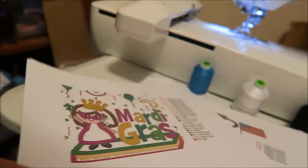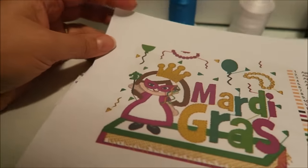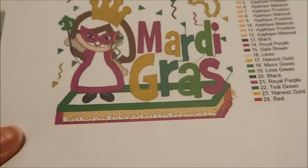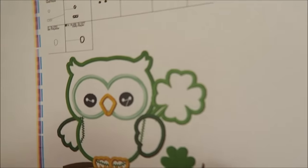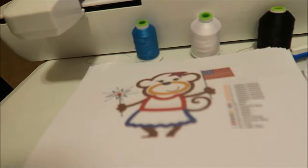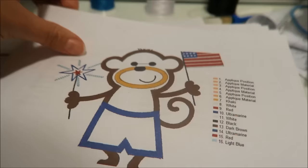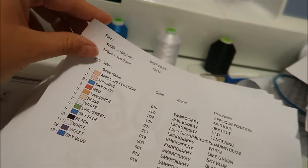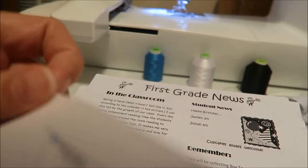You know what's funny? I've had this design for how long, and I've never printed it off, and it's actually on this jump drive right here. Maybe I'll make it for Sterling, we'll see. Yeah, he's a cat. Just, yeah, all kinds. Some of these designs I forgot I even had. But I'm sure they're on my machine or on my computer. Yeah, and it gives you a stitch count, some of them. I'm just interested in seeing what's down here. First grade news when Storm was in first grade.